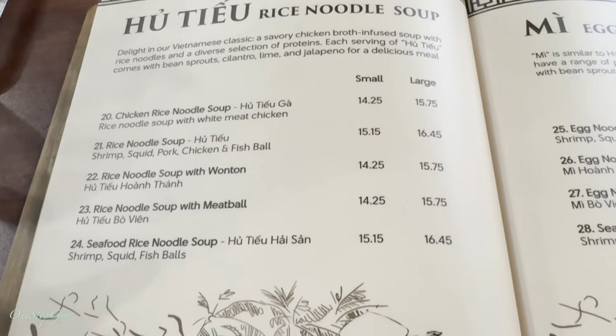All right guys, so my pho just came out. It is called the Special Combo Pho with Meatball. Basically it comes with rare steak, flank, brisket, tendon, tripe, and meatball. And here they sell it for $16.75.